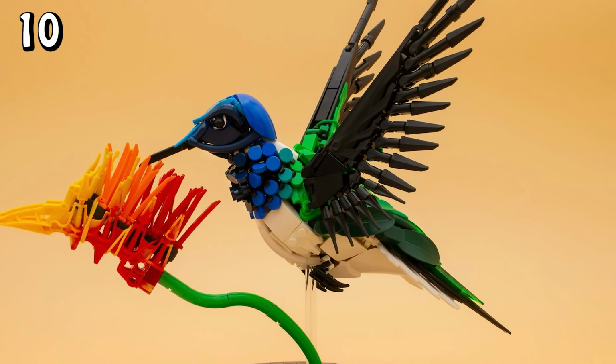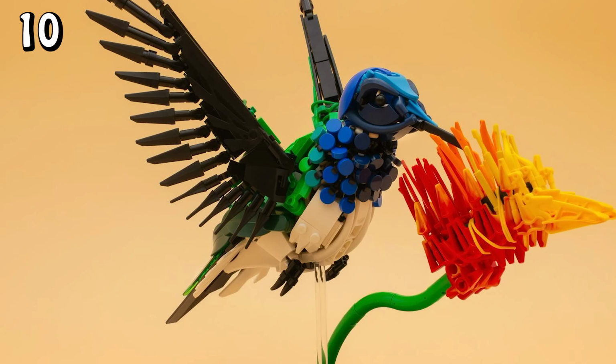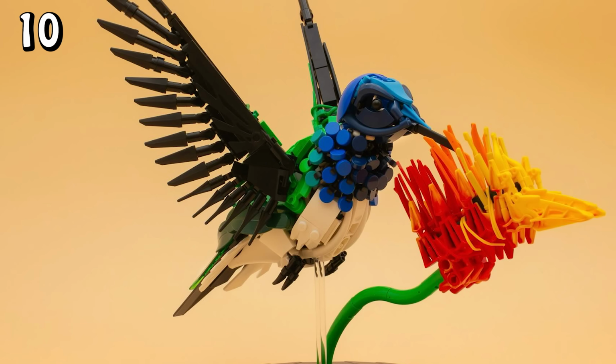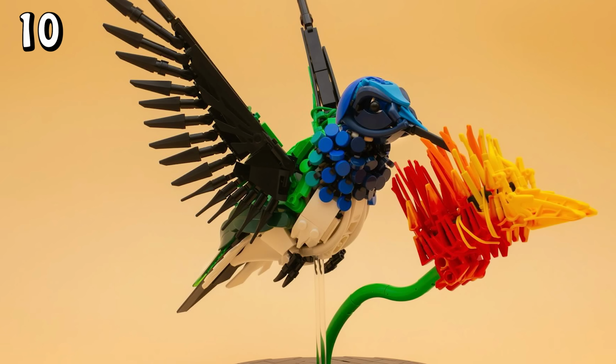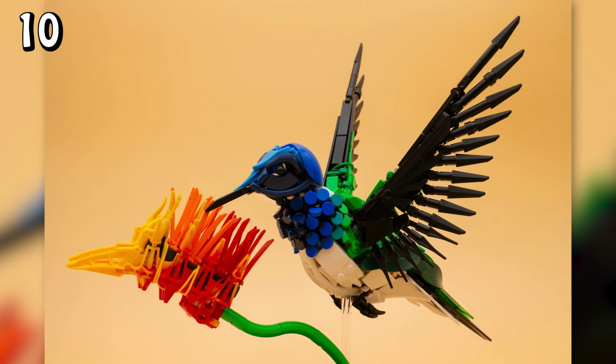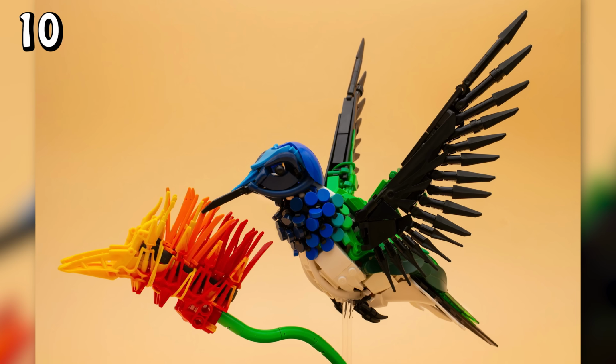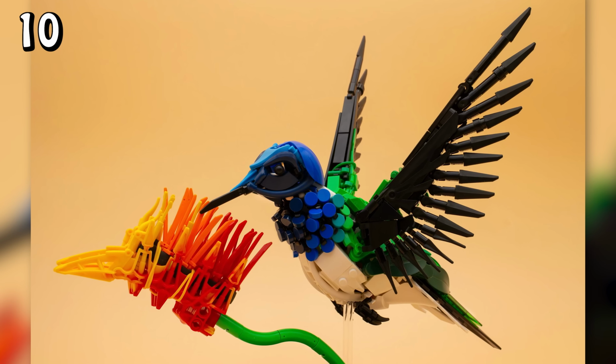I like the curvature of the belly using horn pieces. The neck feathers use 1x1 round tiles in different shades of blue to get the color gradient as accurate as possible, and the head itself looks spot on. The beak is a Darksaber blade, and the top of the head uses the lower jaw of a serpent that appeared in a Fantastic Beasts set.